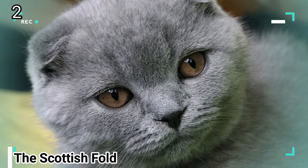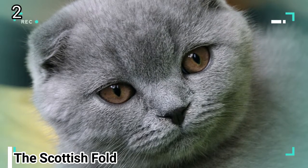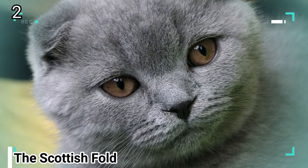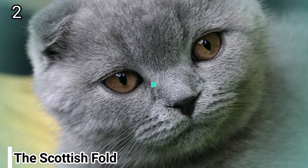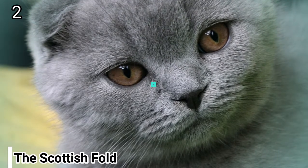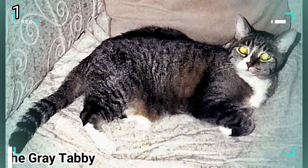While his ears are relatively straight, internet sensation Maru is a Scottish Fold, a breed of cat usually characterized by ears that fold forward and down. The first Scottish Fold was a barn cat discovered in 1961. For show, Scottish Folds are required to have the turned-down ears, but these are a result of a genetic mutation, so not all purebred Scottish Folds have them. Number 1 is the Grey Tabby.